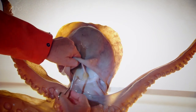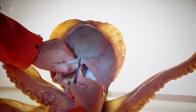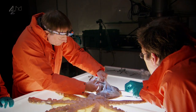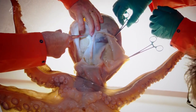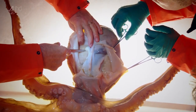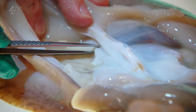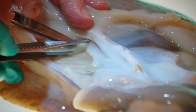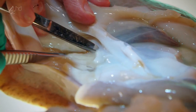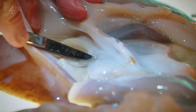So I'm just going to cut along the side of the median line here. What are we seeing in there now? This is the penis. It's got a lovely pronounced spiral at the end. Just this thing here. That's right, yeah. There's a little bulb at this end. This is where the connection is here. There's a kind of bulb here. And then the business end is here.